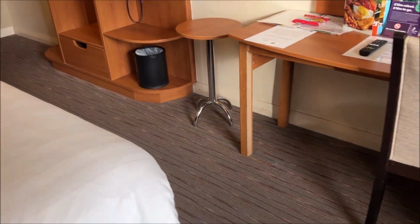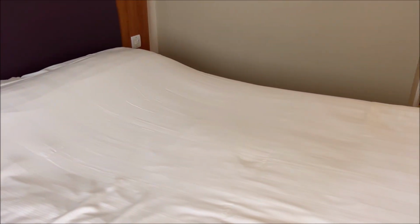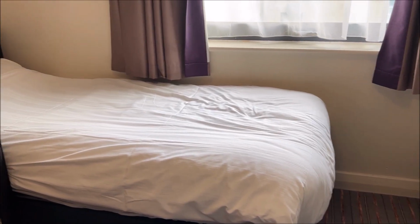And finally, let's see how comfortable these beds are. Here we go. Not too bad. That's not too bad at all, actually. So far, I don't think this room is too dirty.